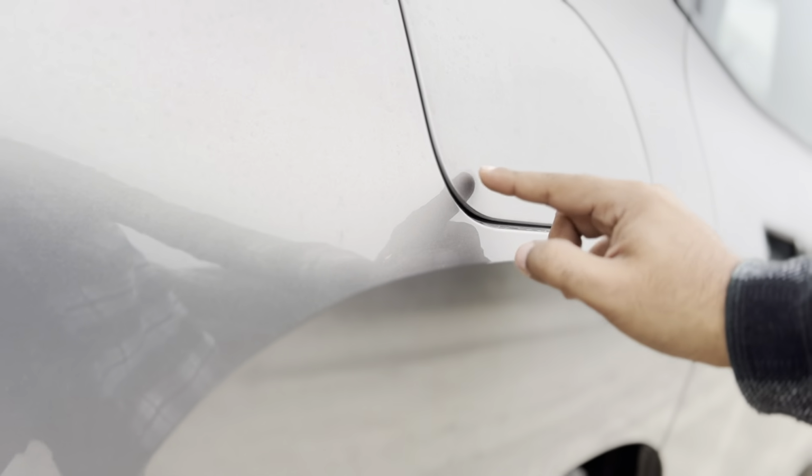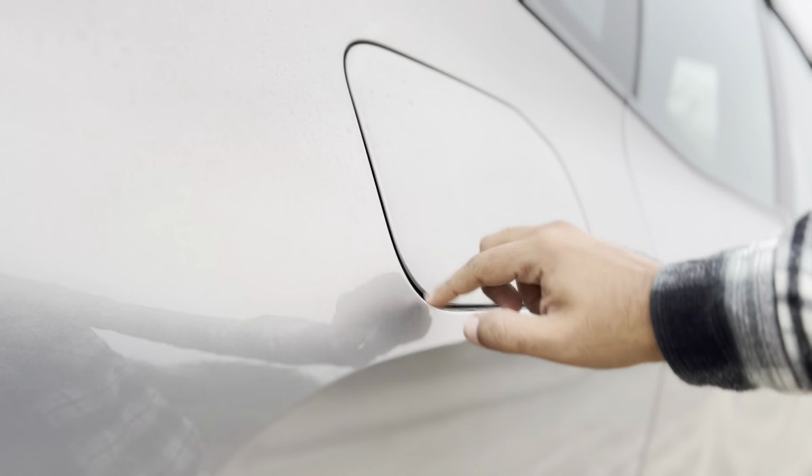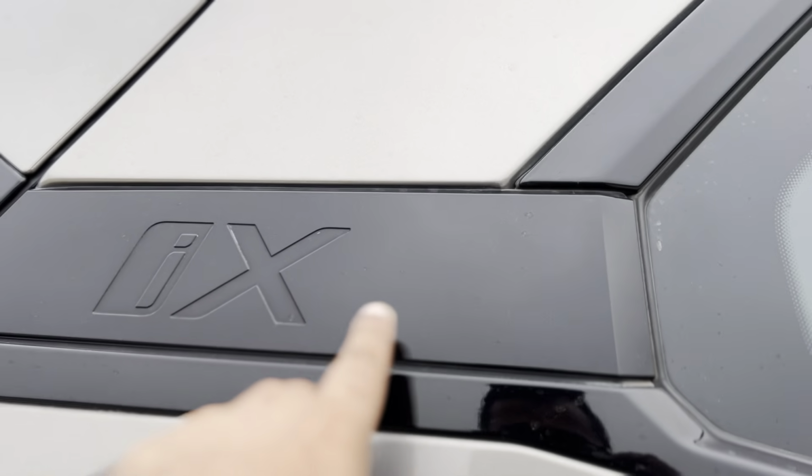Some people were complaining about the compromises done to the fit and finish and how the rear fuel or EV flap is sort of misfit. I think it's pretty stunning. Everything over here, we've got the iX badging over here, the way everything has been assembled and the fitting of everything is just fantastic.